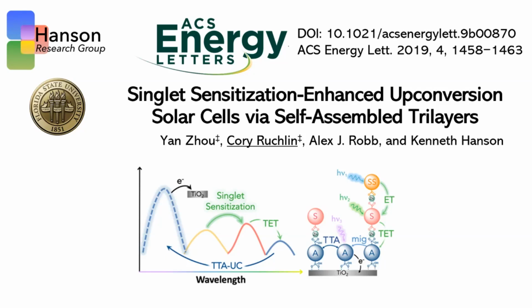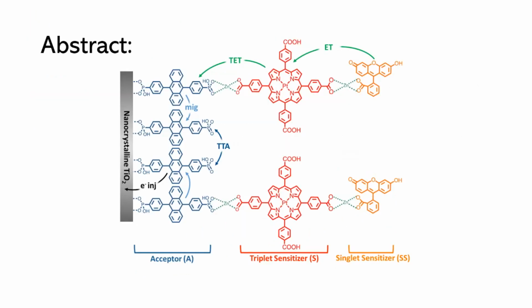Today I will be briefly discussing our communication recently published in ACS Energy Letters, entitled Singlet Sensitization-Enhanced Upconversion Solar Cells via Self-Assembled Trilayers. In this study, we observed the effects of the addition of a third moiety, a singlet sensitizer, to an already reported self-assembled dye multilayer for use in integrated triplet-triplet annihilation upconversion dye-sensitized solar cells.